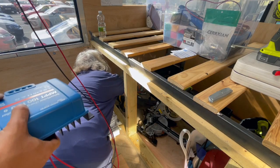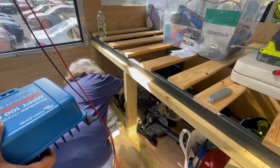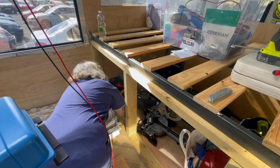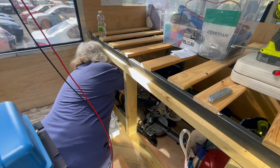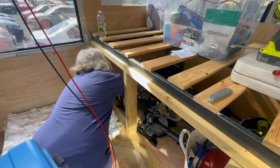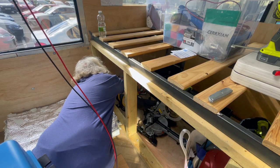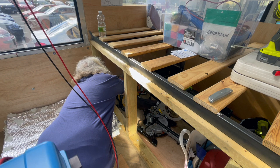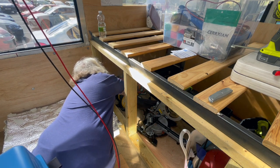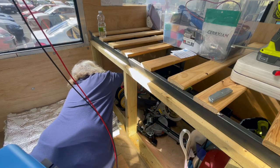I'm holding it. Jerry's connecting the leads to the battery. And in theory, if this all works by itself, when I open my battery app and I see my battery, it should say that it's charging.